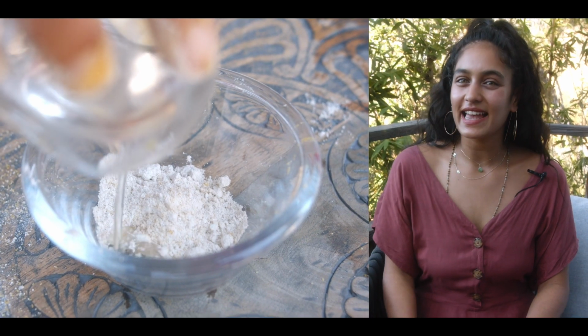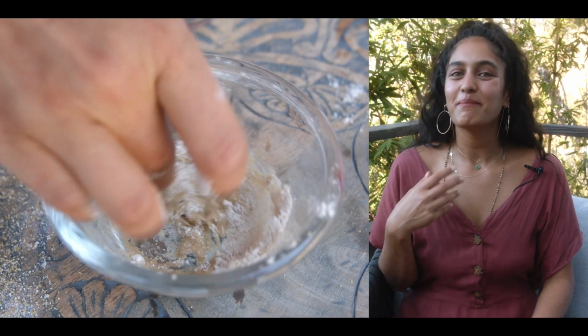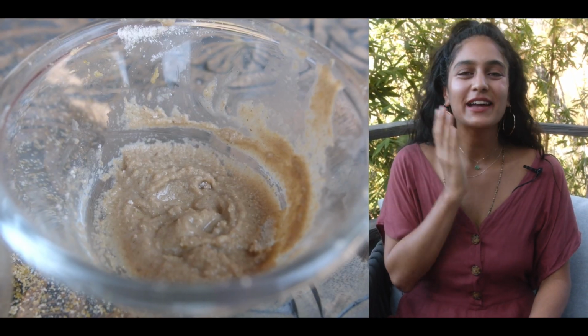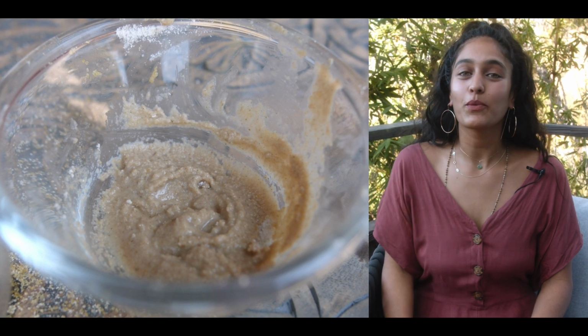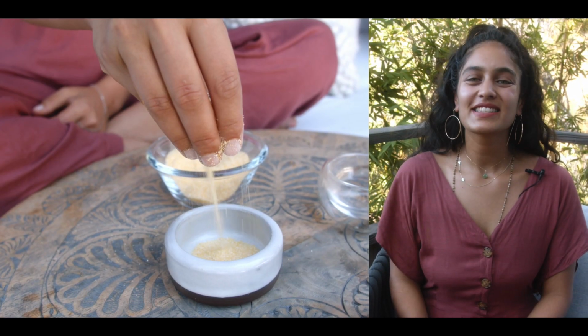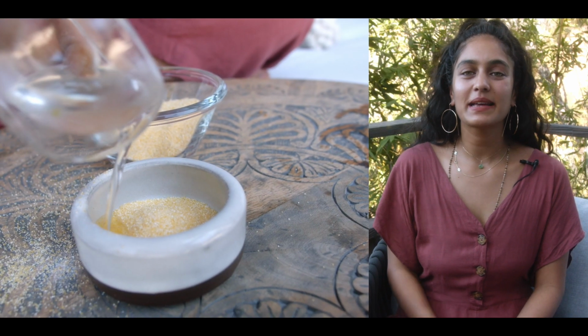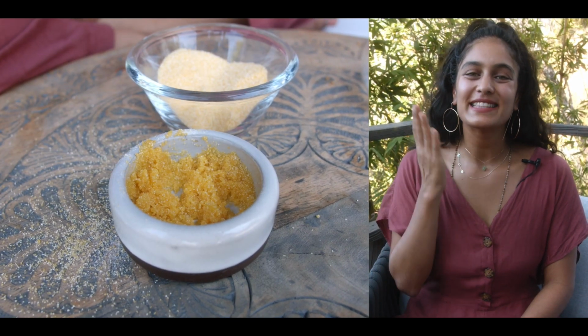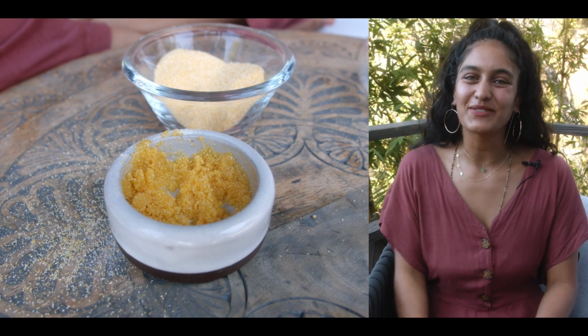If you have sensitive skin, you're going to take some ground oatmeal, mix it with water, leave it to set a little bit, and it will become a bit gloopy. Rub that gently onto your face and wash it off again with warm water. And lastly, if you have oily skin, then you can mix some coarse cornmeal or some rice flour with some oil, rub it in circular motions, and again, wash it off with warm water.